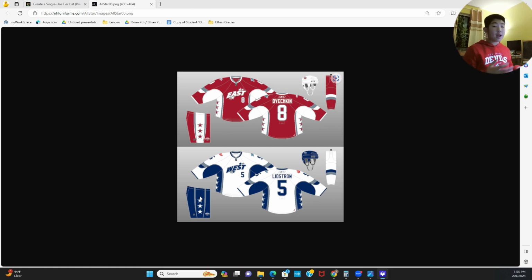If you look up any players from 2008 that wear this, it's magnificent. It looks really well on them. So that's why I believe this jersey is really, really good. Now the red one, they got the white on the side, similar design, red stars. They got stripes of gray everywhere. I think this is perfect.